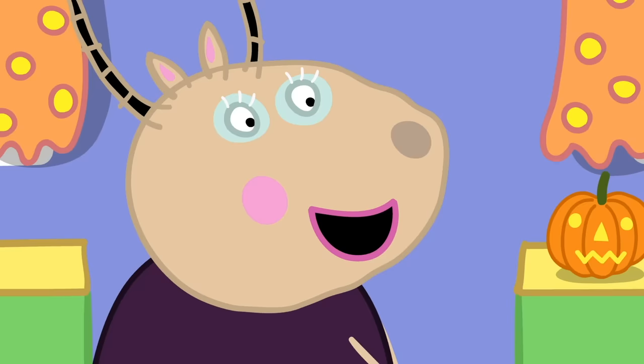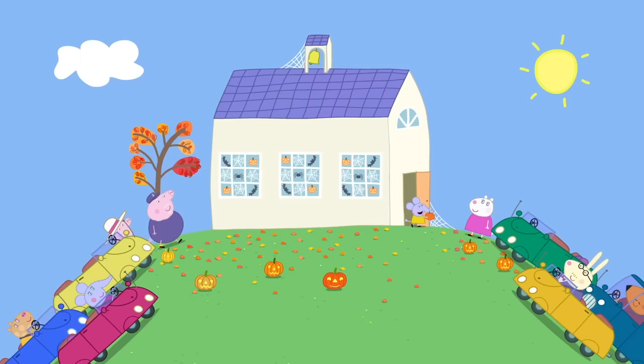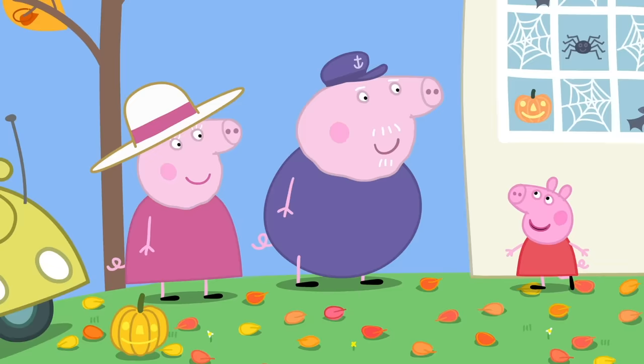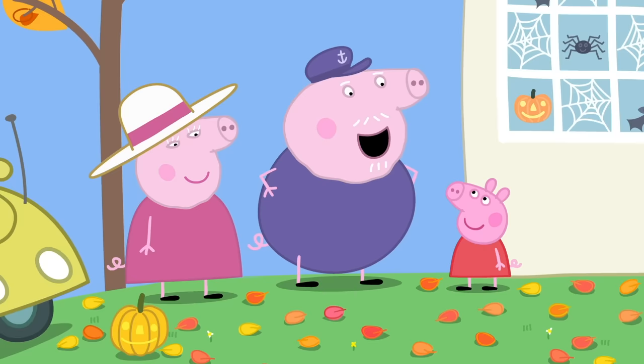Fine. Just remember to decorate your pumpkins and bring them back here for the competition tonight. There will be prizes for everyone. Granny and Grandpa Pig have come to collect Peppa. Granny Pig! Grandpa Pig! Have you got my pumpkin for the competition tonight? Don't worry, Peppa. Your pumpkin is safe and sound in my greenhouse. Is my pumpkin big, Grandpa? Oh, yes.